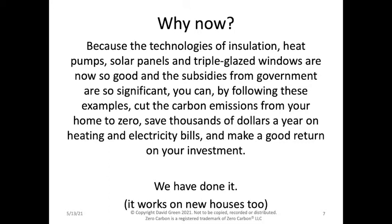So there's really been huge innovation throughout the industry, and it's allowed you to physically cut your energy use dramatically. And in addition to all of that, the subsidies from government are very significant, particularly in Massachusetts, particularly on the coasts, less so in the center of the country, but on the coasts, the subsidies from government are very large. And so by following these examples, you can cut the carbon emissions from your home to zero.